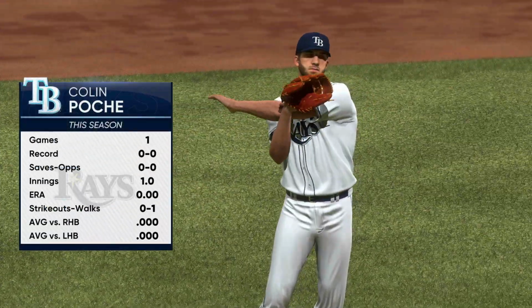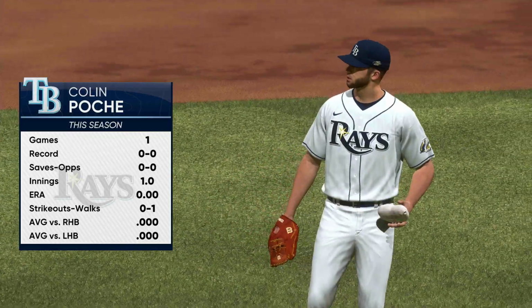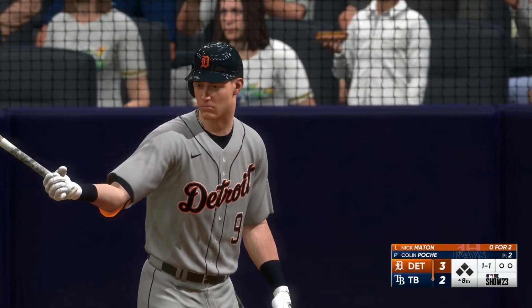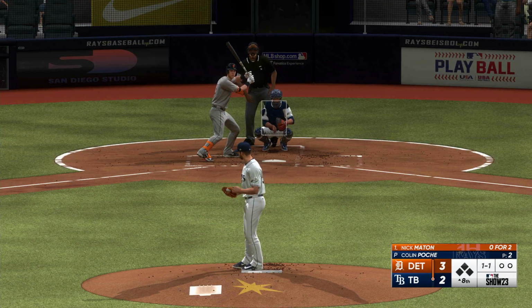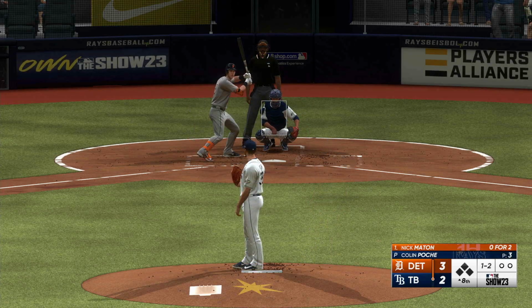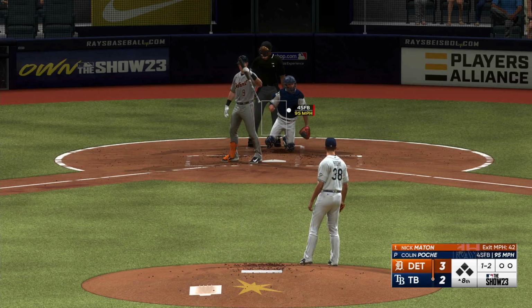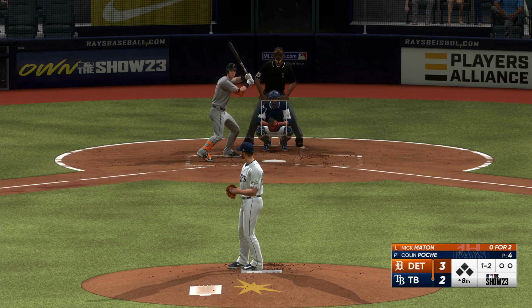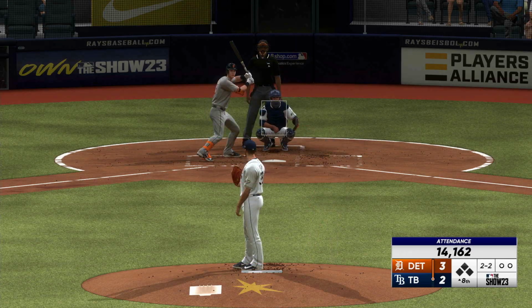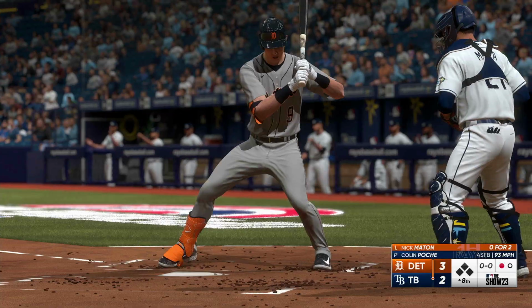Now on the mound for the Rays, Colin Poche. And he has some nasty breaking stuff. Now it's going to be Nick Maton. The third baseman, Nick Maton. The 1-1 is fouled off. And Poche ready to work. Pitch misses. 2-2. A punch out there. One down.